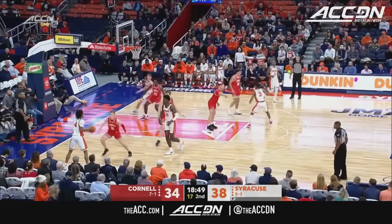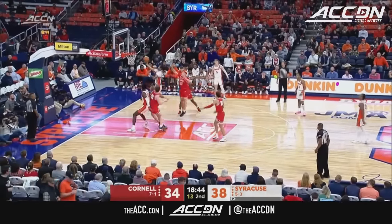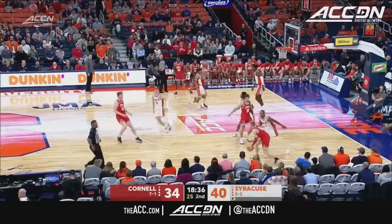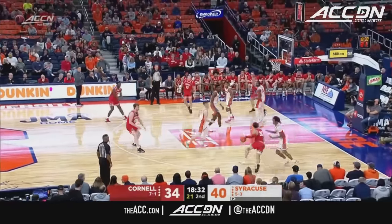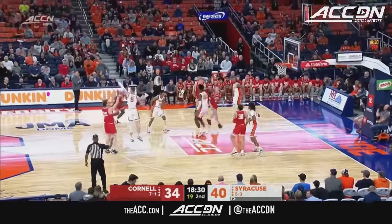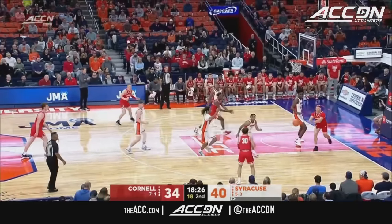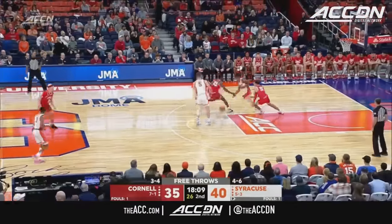You got to go inside to McLeod while he's posting up that strong. 7'4" cleared the runway for Syracuse after Cornell ended the first on an 11-1 run. Three baskets in the paint at the front of the rim. Hansen can't connect. Here comes the full court press.